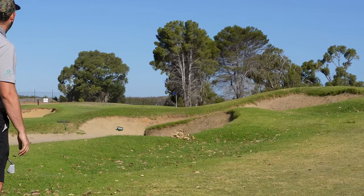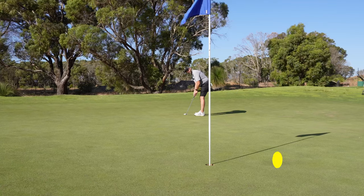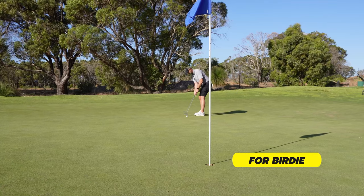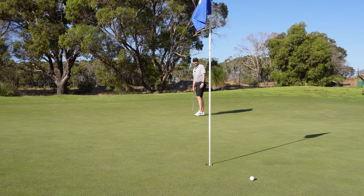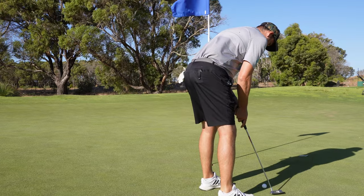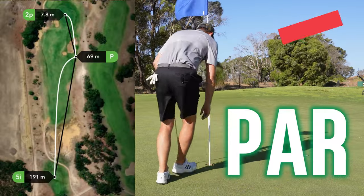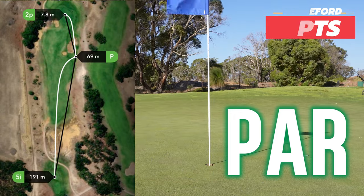It's pretty good, middle of the green. It's a bit left of the flag, but I'll have a birdie putt. Ooh, that has run on a bit. Yep, so that's a 4, no shot there, so that's a 4 for 2, still one ahead.